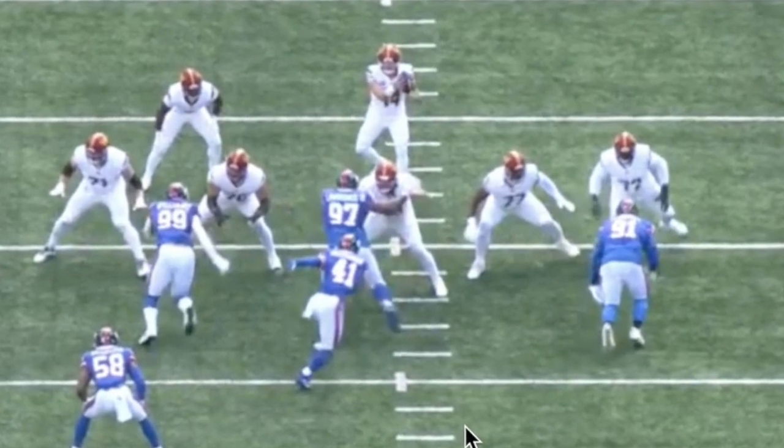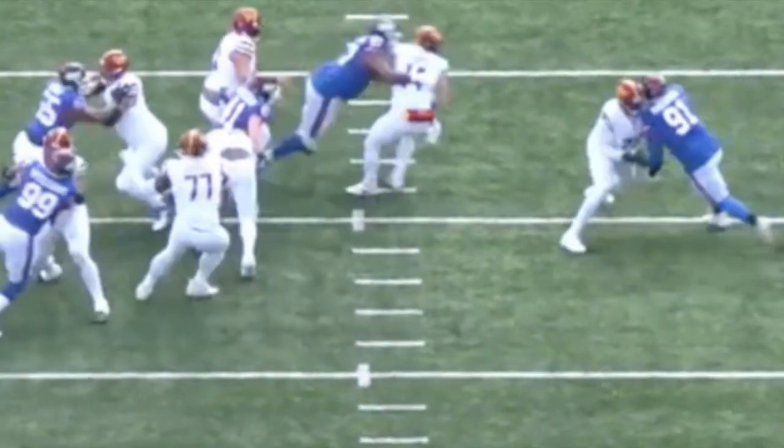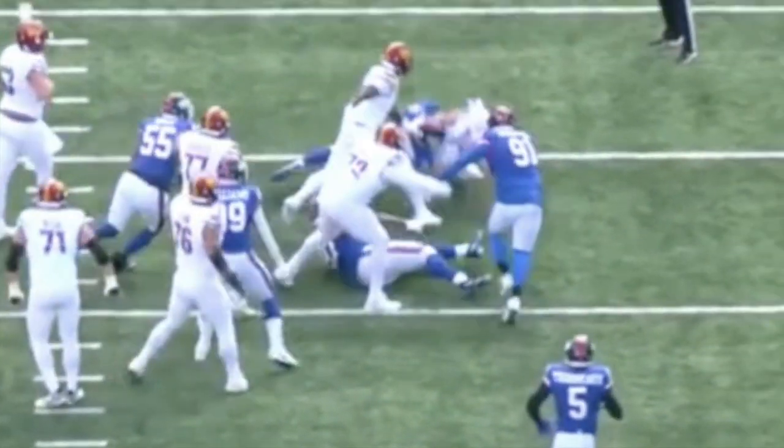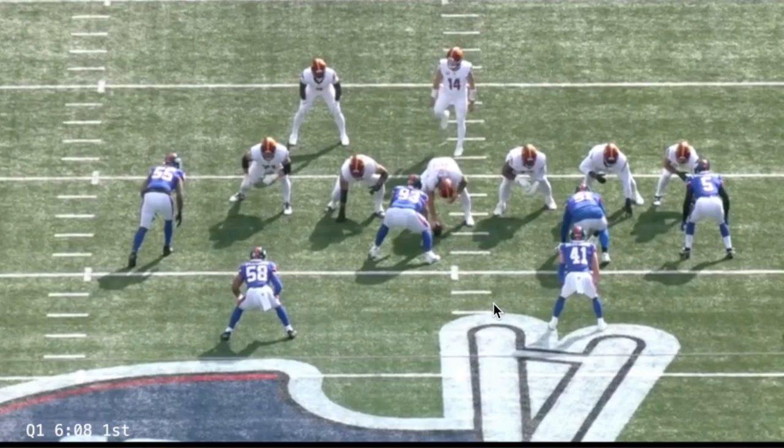And this allows Micah McFadden to just loop right around, take on 2 blockers himself. One-on-one matchups across the board. Dexter Lawrence is going to win that one-on-one matchup, especially with that type of positioning, and he's going to sack Sam Howell. That is the first sack of the game. It was a 5-man pressure.